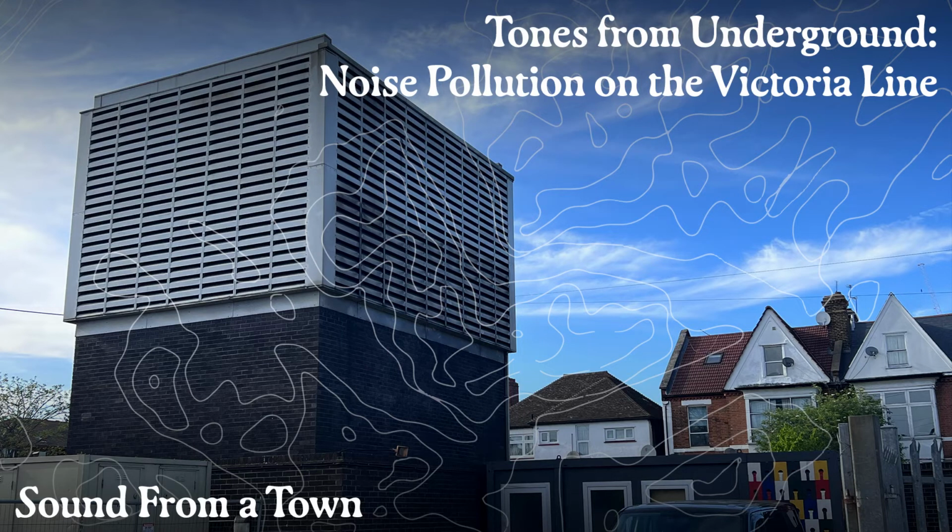Theo isn't the only resident who's been left in the dark. Didn't actually know what it was. I thought it was a generator or something, I didn't know at the time. I think it took me a couple of years to get used to it. That's Nicola, who lives just opposite. It's weird because now I think I've just become so acclimatized to the sound. When I open a window, I notice it automatically. Like when I'm walking to the house, I notice it.